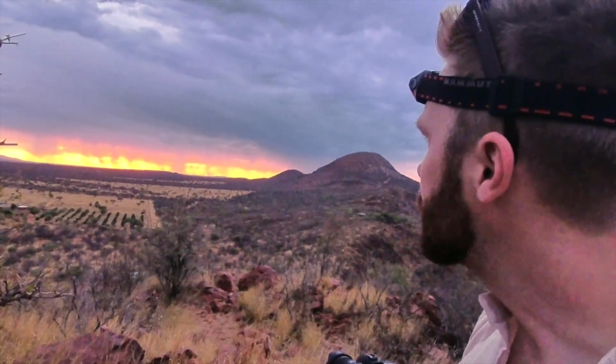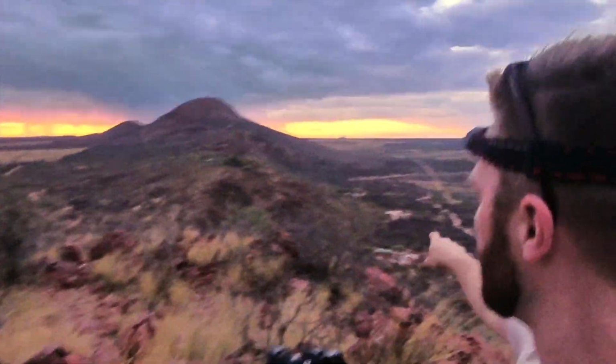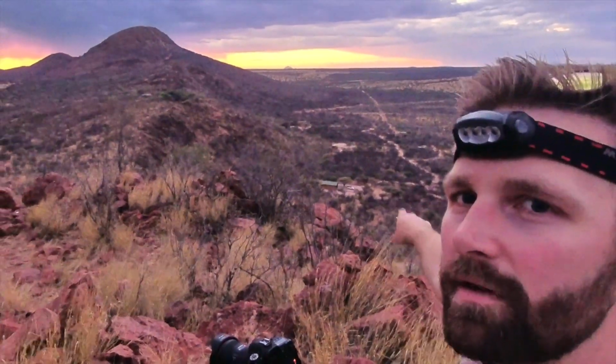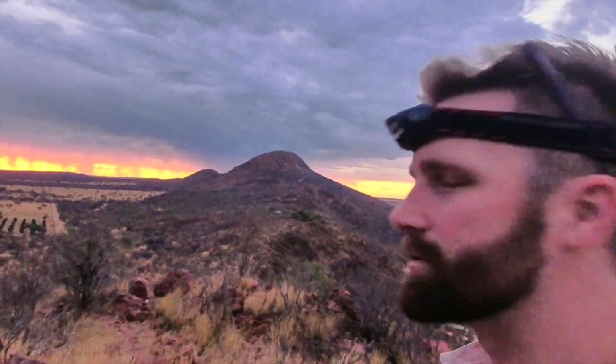But the reason I'm gambling is I'm letting this run, but that rain is coming towards me pretty quickly. I can almost see it moving this way, and at some point I've got to make a mad dash back down to my camp, which is about a mile down that way, off the side of this cliff here. So, we'll see.